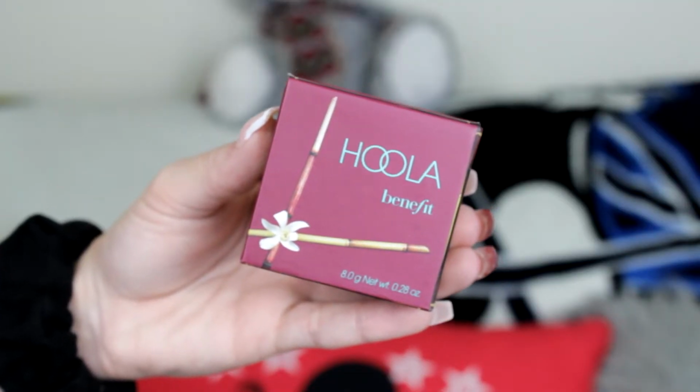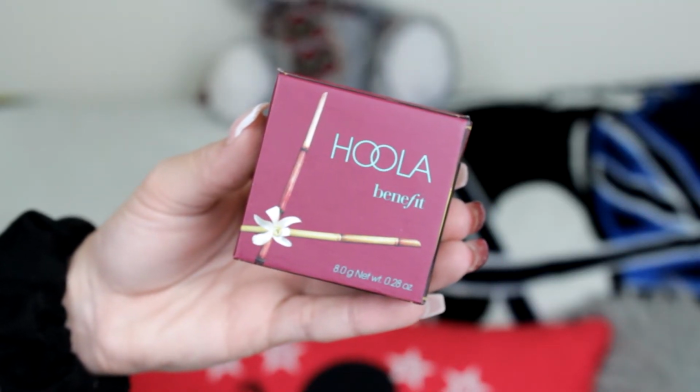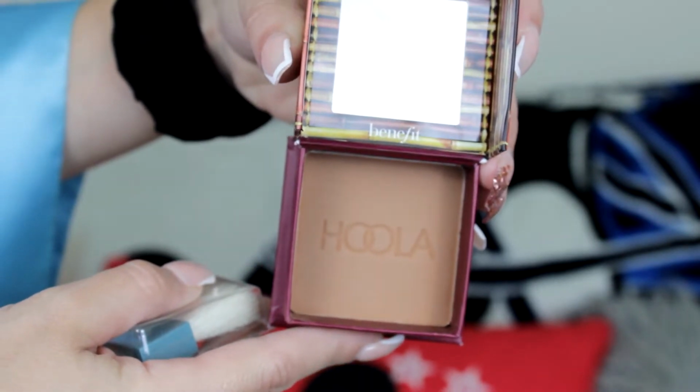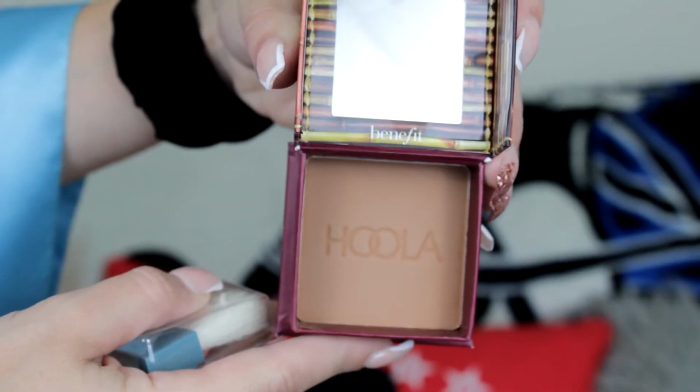So first I'm gonna go in with some bronzer, and the bronzer I'm going to be using today is from Benefit. This is one of their Hoola bronzers, and I was super excited to try this product. I've always wanted to try Benefit's Hoola bronzers, and what can I say? It's a great bronzer. It has great pigmentation. It blends really well. I guess I wasn't really too shocked by it because I've just always heard such great things about this bronzer, and so trying it myself, I have to agree. It's a great bronzer. I can't really find anything wrong with it.